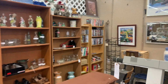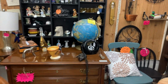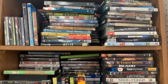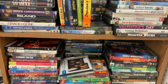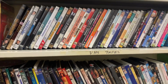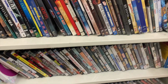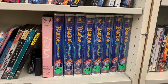But I'm looking for movies, so found some already, and also found this really cool old school phone. Don't need that, but just thought it looked cool. Lots of movies here, lots of booths, so it's going to take me a long time to go through all of these. And I'm just keeping an eye out. This shelf said VHS tapes, but I couldn't find any VHS tapes. It just was all DVDs. Oh, except for Bartok the Magnificent on VHS. I did love that movie as a kid.